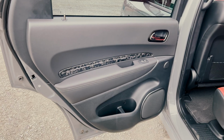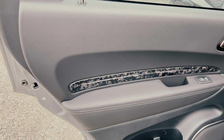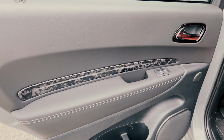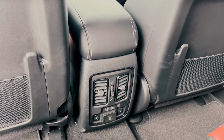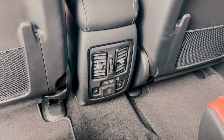As for the door trim, nothing too crazy, just some storage at the bottom and a speaker, and at the top is the forged carbon fiber accent which is throughout the interior because of the SRT interior appearance group. Behind the driver and passenger seat will be matte pockets for that extra bit of storage room. The center console area will have venting, USB ports, heated seat buttons, and a 115-volt plug.